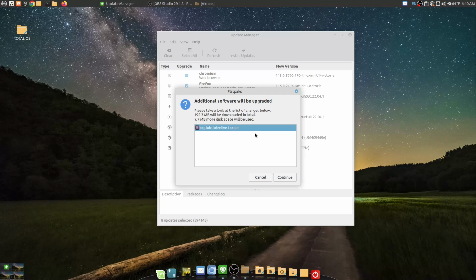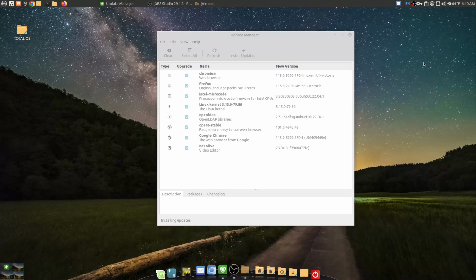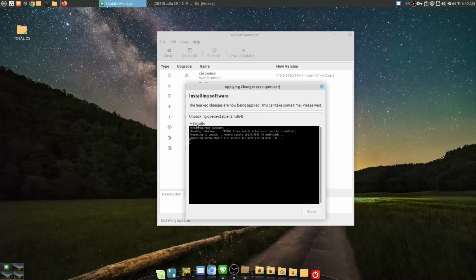All right, looks like we have Kdenlive, a Flatpak version of Kdenlive to be upgraded, and let's click continue. Password. All right, so the time is 6:40. Let's see about how long this will take approximately. You can click details if you want to, not necessary.